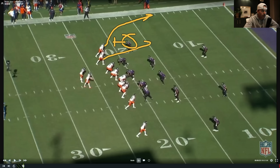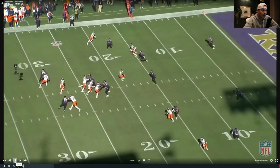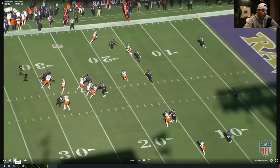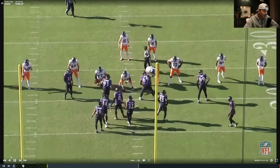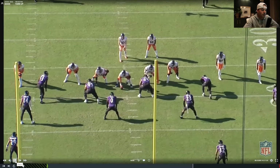The corner looks like we're getting to cover 2, right? You got the safety playing deep half. You got the corner press, but he's reading the slot receiver sitting. He doesn't think Bo's going to take that fade outside of him. Goes to jump the stick route. Next thing you know, we're driving the fade behind you. Really good stuff by Bo.